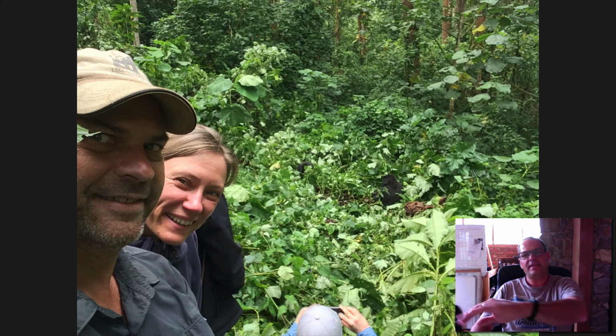Another selfie with us and the gorilla family in the background. The lady that you see in the center of your screen, the gorilla lady now, she's the oldest one of the family. I think she was 54 years old. And you can't really see her. She's just in the leaves there, but they get very old, the gorillas. The male that you saw, the silverback, I think he was 36 years old.